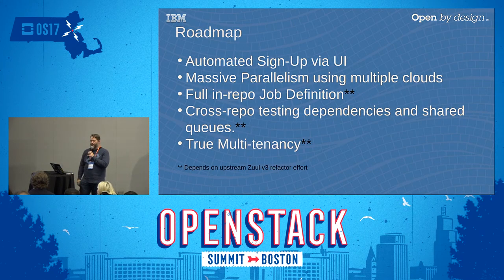The roadmap for BonnyCI is we do want to have an automated sign-up of some kind, so that you don't have to submit a patch to a YAML file to us or talk to us, which is how most people get signed up now. We also want to have more parallelism. Right now we run in a tiny little Bluemix private cloud. We'd love to be able to run against different public clouds, different OpenStack clouds. We just don't have the resources.